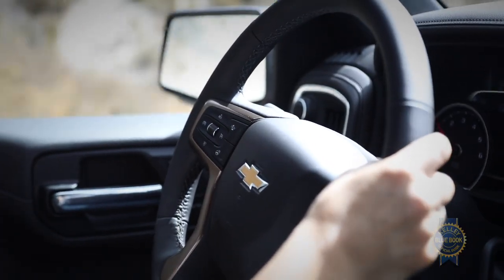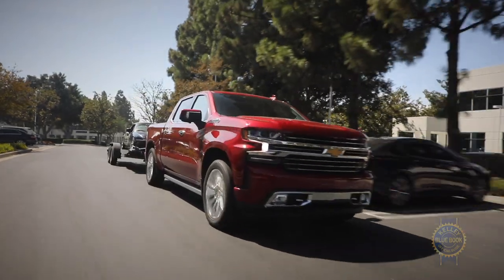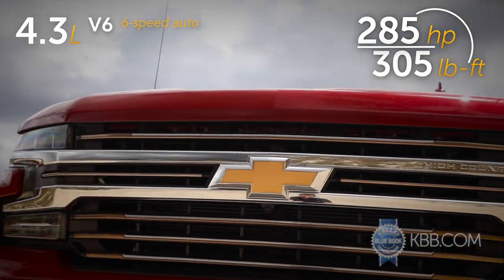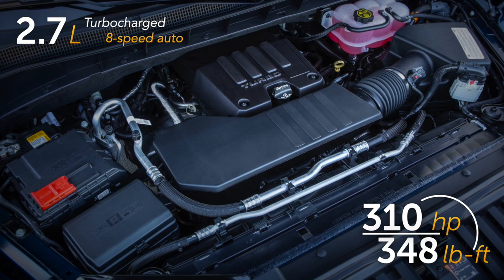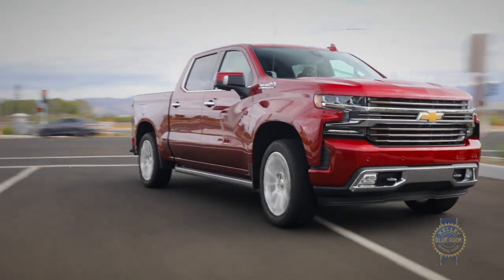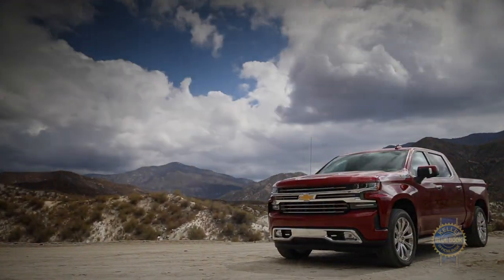We wish the option sheet also offered adaptive cruise control or blind spot warning that accounts for a trailer, but there's no arguing with the Silverado's varied engine choices. For 2019, there's a 4.3-liter V6, a turbocharged 2.7-liter 4-cylinder, 5.3 and 6.2-liter V8s, and later in the year, a 3-liter inline 6-cylinder turbo diesel. And no, details of the diesel were not available as of the making of this video.